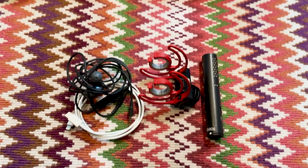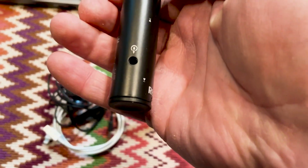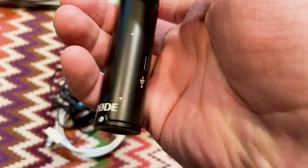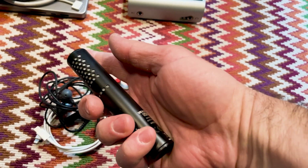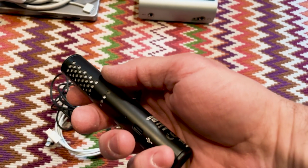Now this one is the Rode VideoMic Go 2. Signal and power go through its 1/8 inch TRS jack or its USB-C port, so there are no batteries. It's cheap, super easy to carry, but I want to find out if it sounds good enough to use as a travel rig. This is what I'll be reading.